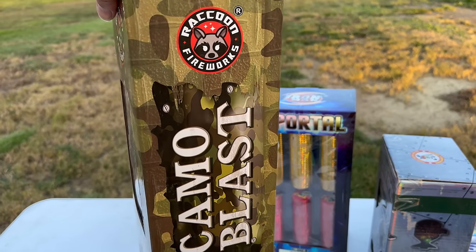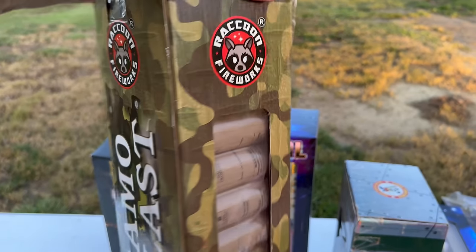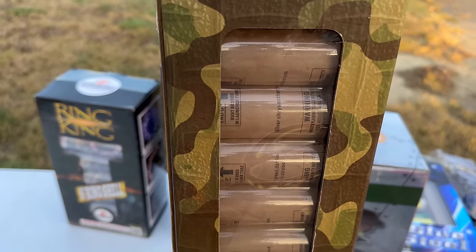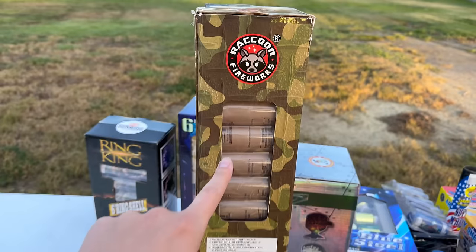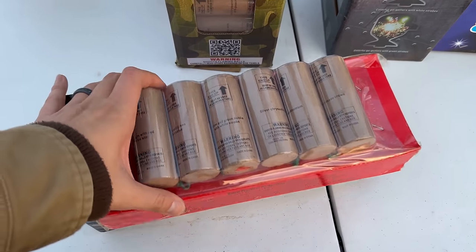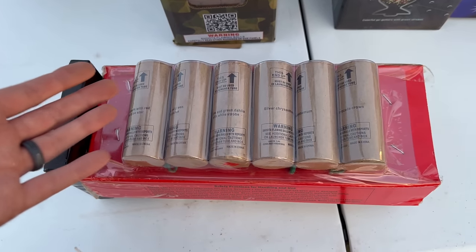And last but not least, we've got the Camo Blast by Raccoon Fireworks. And what makes this kit so strange is the size of the canister shells. So I'm gonna get these pulled out of here and we'll show you what's up. So at first glance, they don't appear out of the ordinary, right? They just look like regular canister shells.